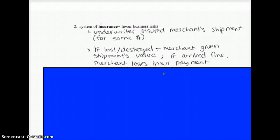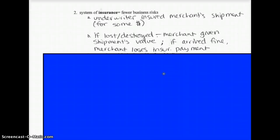So it's a benefit to the merchant because you have some guarantee that you're not going to have a total loss in case something happens to your shipment. This is still used today at the post office. If you send something, you may be asked, or your parents may be asked, if you want to buy some insurance. If you're sending something expensive, you might want to. If you're sending something that's only worth like 20 bucks, maybe not. All right, so we've got insurance.